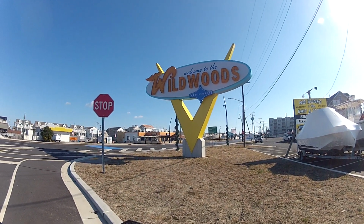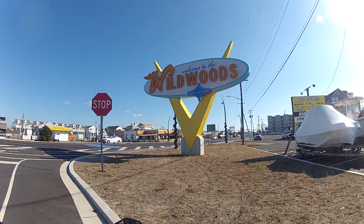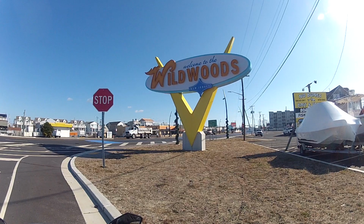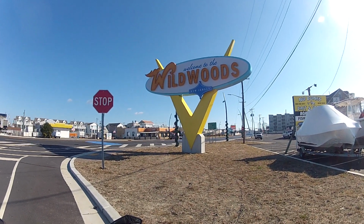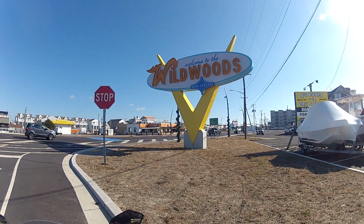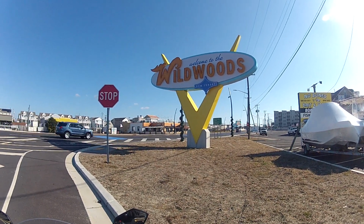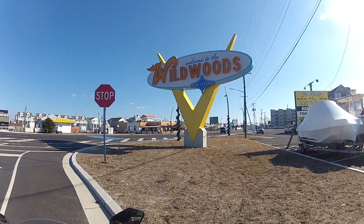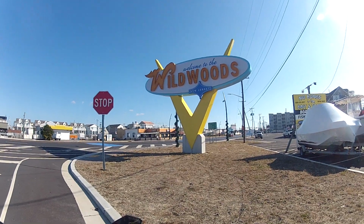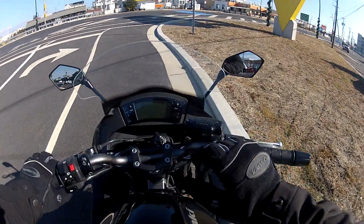The first thing that you see when you enter the Wildwoods from this direction, as opposed to coming over the bridge from Cape May, which is where I've crossed into the Wildwoods and down by Wildwood Crest on previous videos, is this sign, "Welcome to the Wildwoods." It's a real eye-catching sign and captures perfectly the feel of doo-wop. I thought it was a good place to start this video. So with that, let me get started.